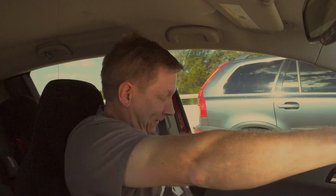Now that we're out in the field, let's start with some basics. So you're out and about, you notice a distracted driver. Don't do this.